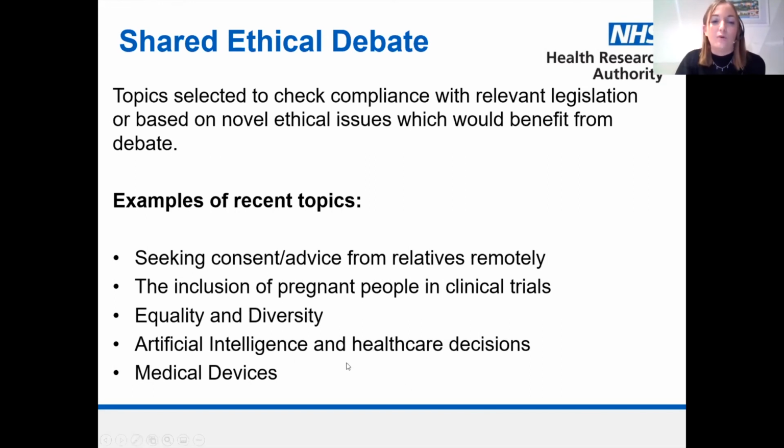Artificial intelligence is one that comes through a lot as having ethical issues, so we've given that to the committees as a shared ethical debate. So it's a good way of us as an operational management team identifying what further guidance might be helpful for our committees.